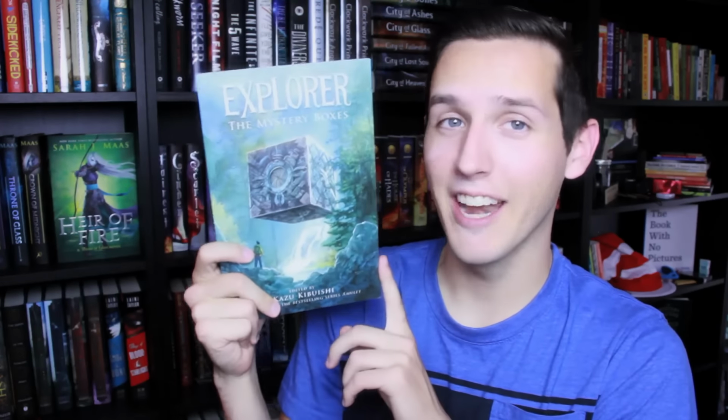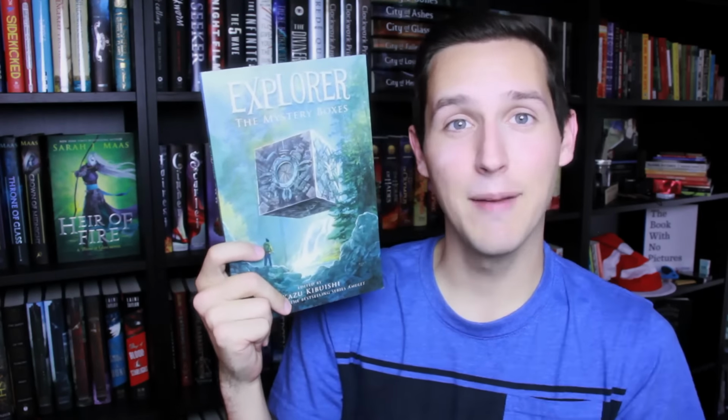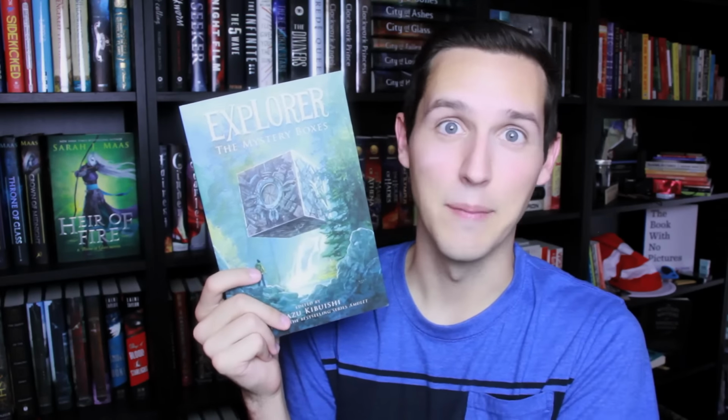Next up, we've got Explorer, the Mystery Boxes, and this is actually edited by the same person who put together Amulet, but this is also done by a bunch of different illustrators and authors. This is a rather unique graphic novel. It consists of seven different stories that answer the question, what is in the box? So they each came up with a different story involving a box.